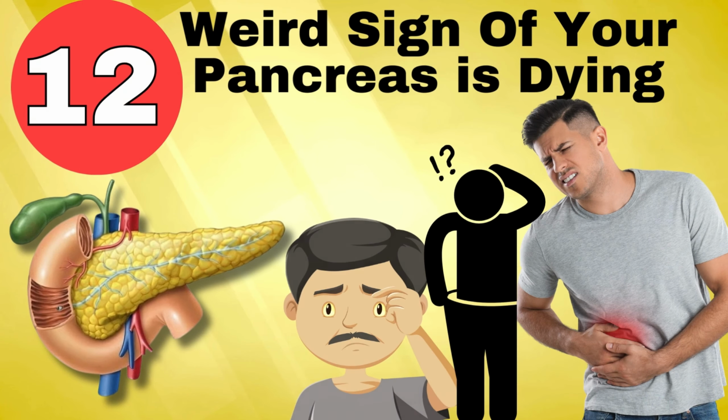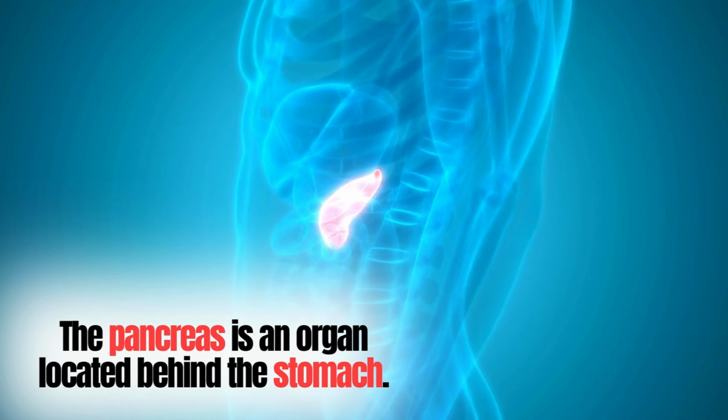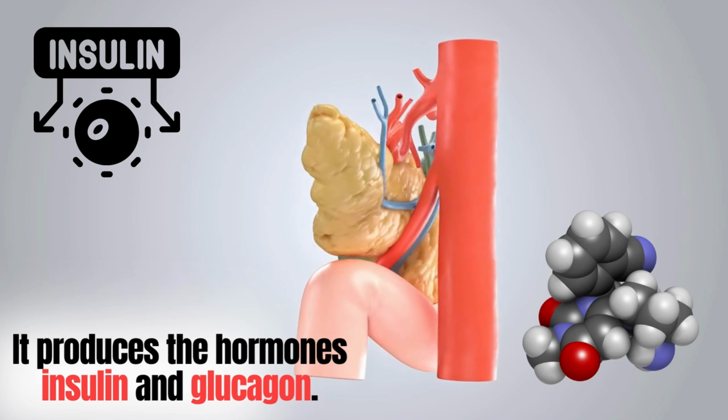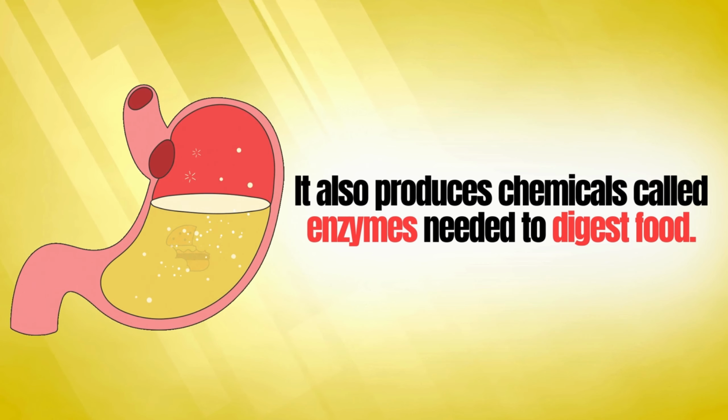12 weird signs your pancreas is dying. The pancreas is an organ located behind the stomach. It produces the hormones insulin and glucagon. It also produces chemicals called enzymes needed to digest food.